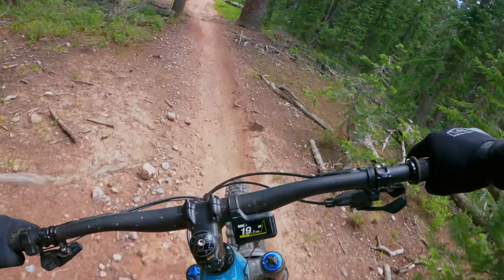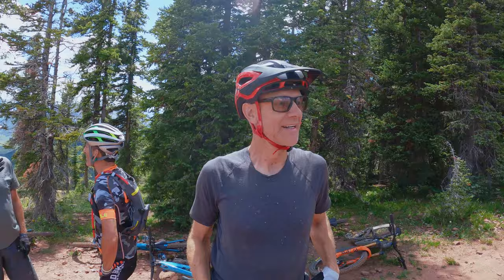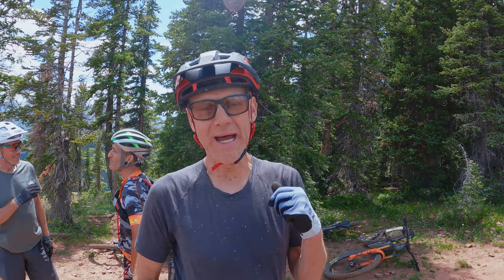Oh, that was some good stuff. I would like that to keep going. Oh goodness. We're on the top of the Teocalli Ridge Trail in Crested Butte, Colorado. We got a pretty epic view, it looks like.